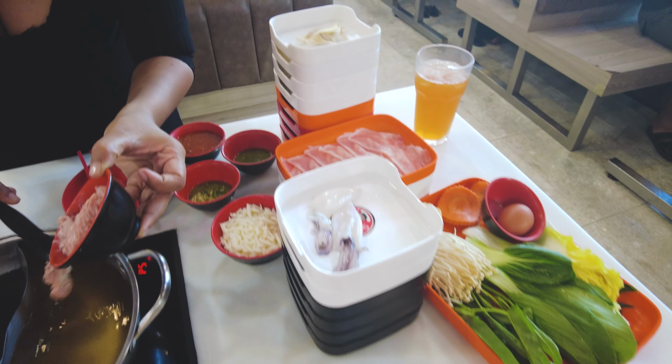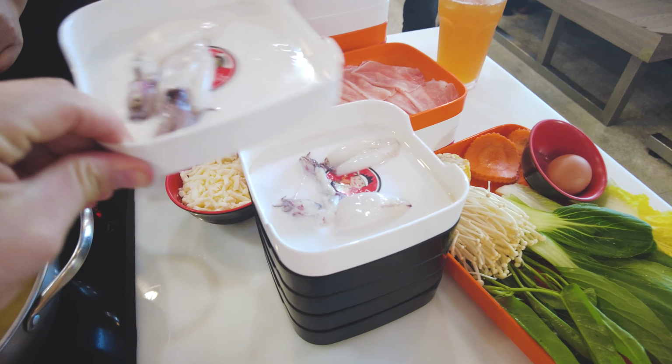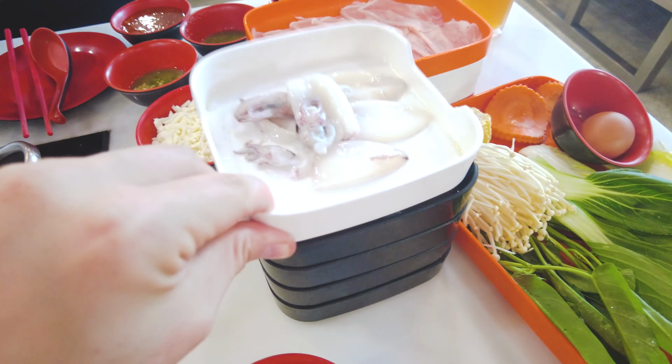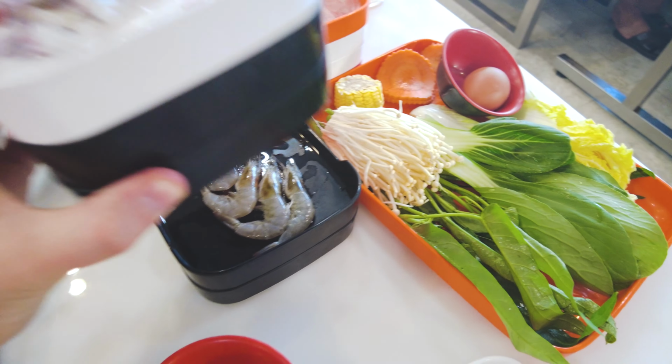Look how much food we got. But this is just small serving per... It looks like it's a lot, but it's really not. Got four squids right here, four shrimps. Oh, eight shrimp. Oh, you got a lot of shrimp. What's that? Fish ball with cheese in it.